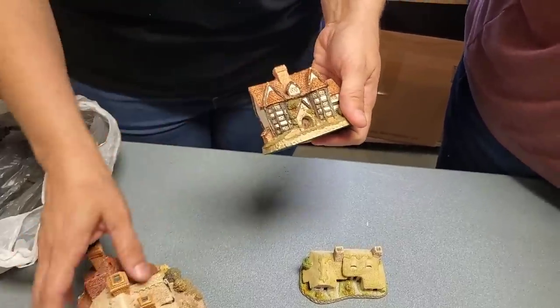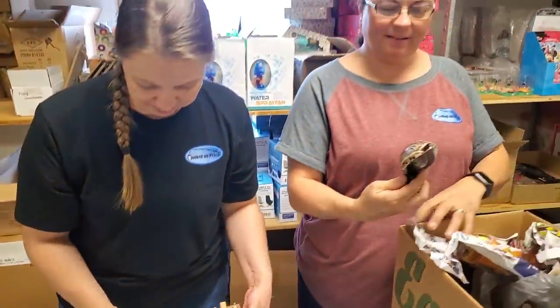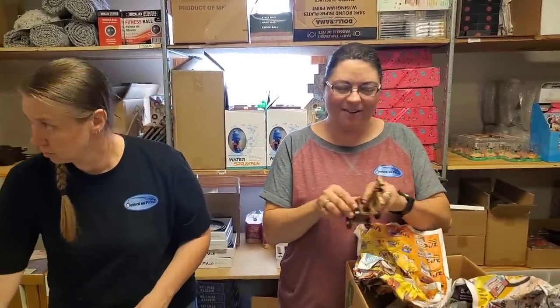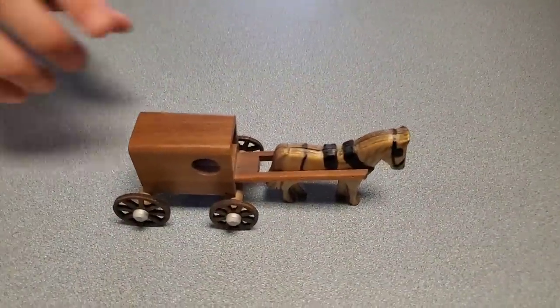It's the parsonage. Or what are they? The rectory, probably? Yeah. Could be. I don't know. Hawaii. It's a nightlight. Ooh, that's cool. Hawaii nightlight. Yep. Oh, look. That's so cute. Little horse and buggy. Aww.